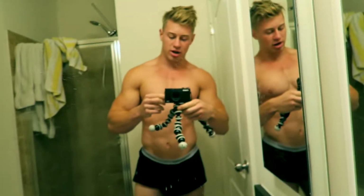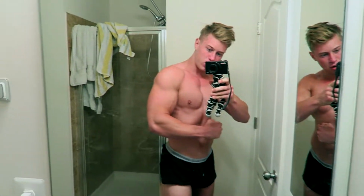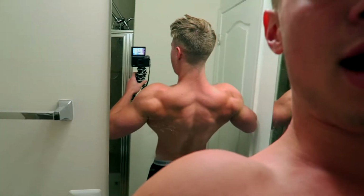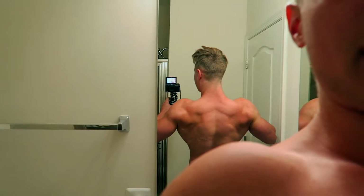Yo! Morning guys. Quick physique check before we get this day started. As you guys know, I've been bulking hard. I'm at about 190 currently, and let's look at the back. Not bad, not bad. Got some freaking traps and lats coming in. But yes, as you guys know, I've been bulking.